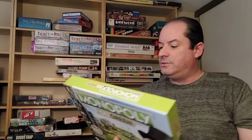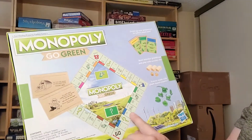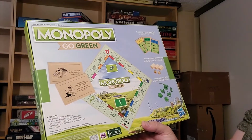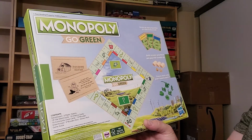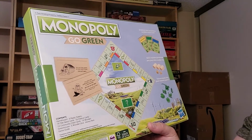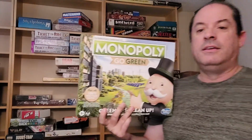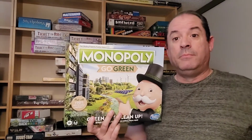It's actually 2 properties per color, which normally it's 3. And you got wood greenhouses, wood dice, and all the tokens are made with plant-based plastic. So, very interesting. So I thought, you know what? Why not? So I got this at Walmart, and they only had a couple left. So, yeah, Monopoly Go Green.